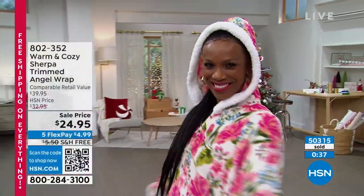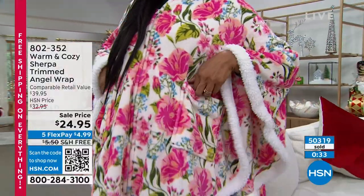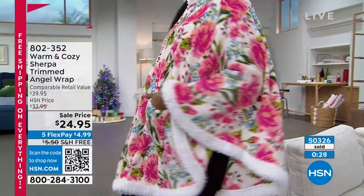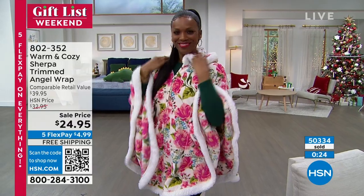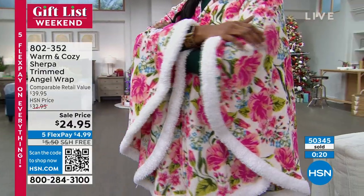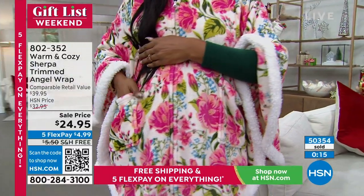Every time we do this, I think about anybody who's in assisted living. Maybe somebody is wheelchair bound or can't get around easily. If you try to put a blanket around them, that's just awkward, especially in a wheelchair. This, they can get on easily and zip it up. Any dexterity issues, I think about new moms. If you know a new mom, would this not be perfect? Especially if she's breastfeeding at night. Perfect.